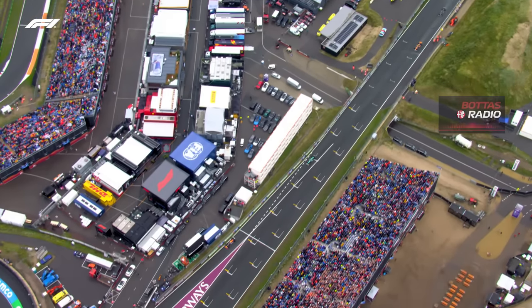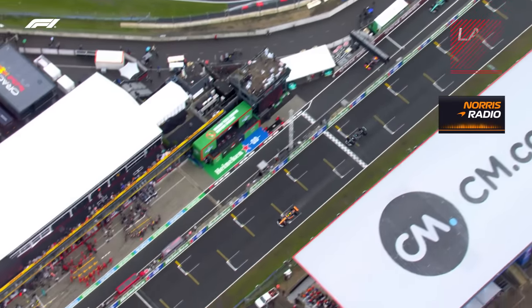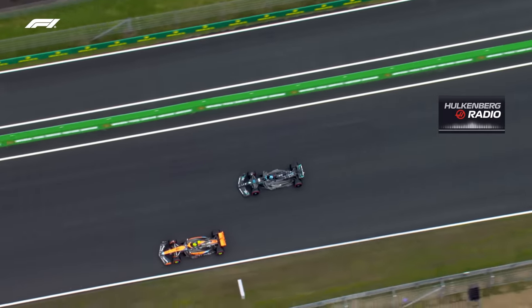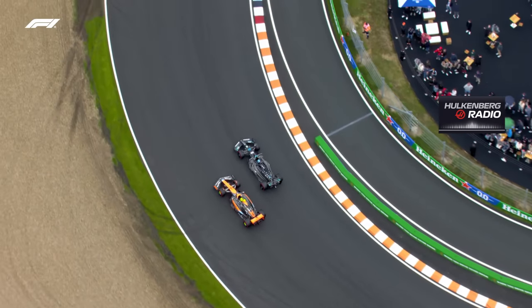P9, we're in a good place. They will box. We saw that. We are happy to stay out if you can keep the car on track. Nico, it looks a lot to us. What do you think? Is it too much? Yeah, it's definitely inches right now, but if it doesn't rain anymore, it might dry very fast.